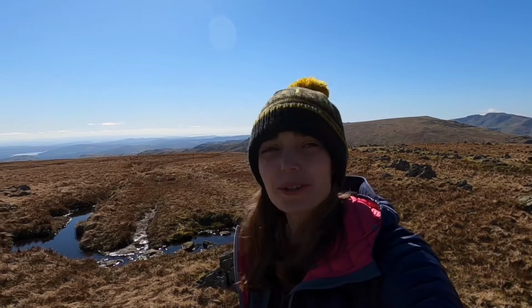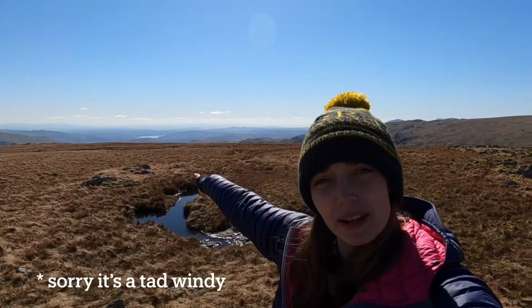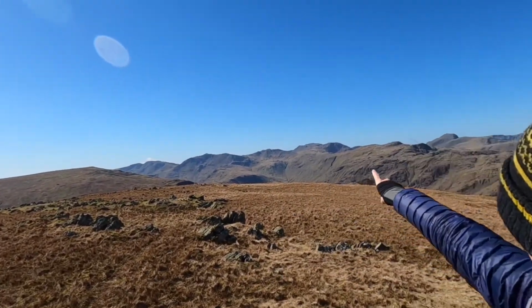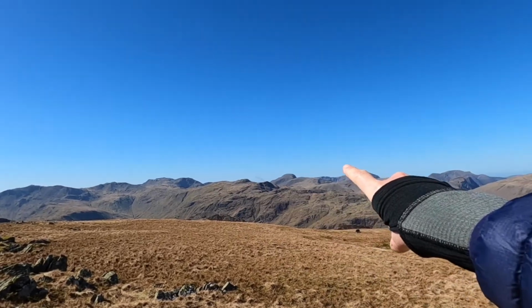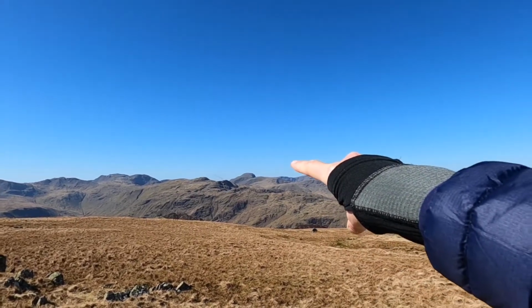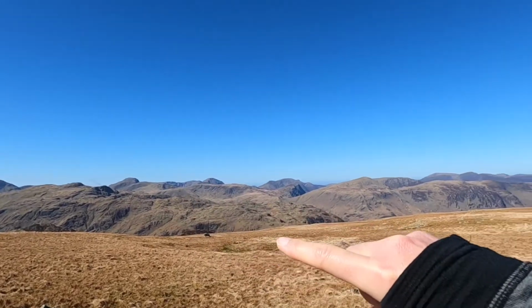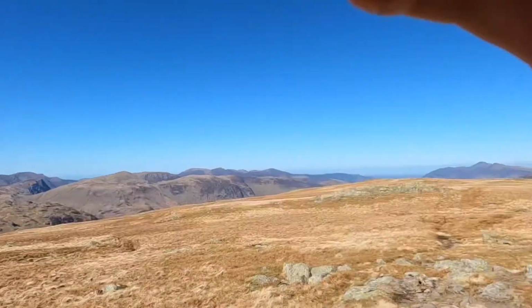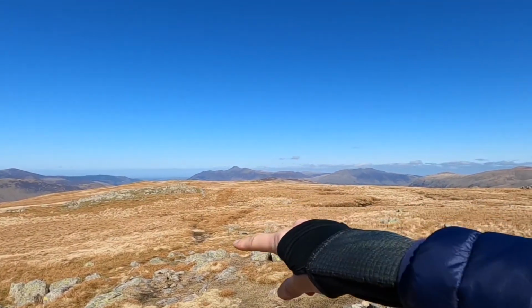We've got beautiful views. We've got Windermere reflecting just over there in the background. And then in this direction, we've got the likes of Great End, Great Gable. I don't know where my finger's pointing over here. Fleetwith over here. And this is the ridge that we've just walked along.